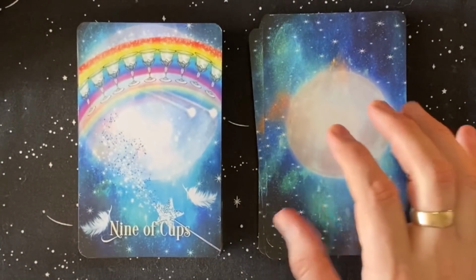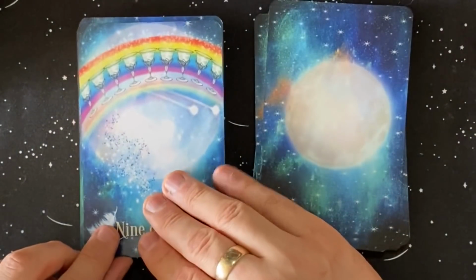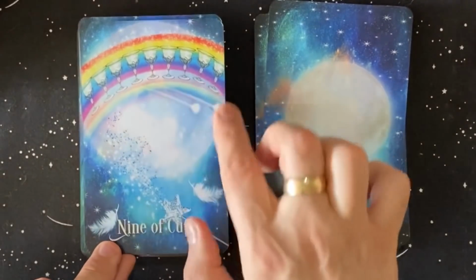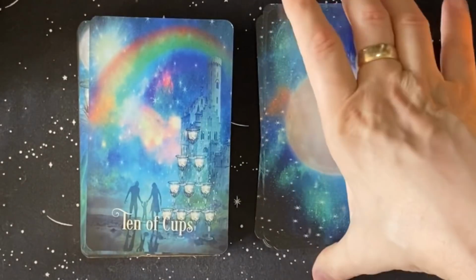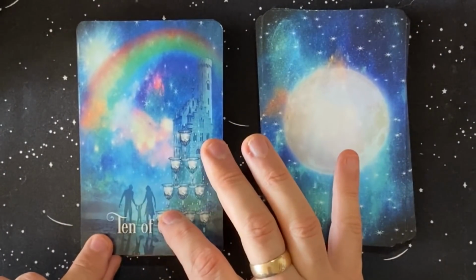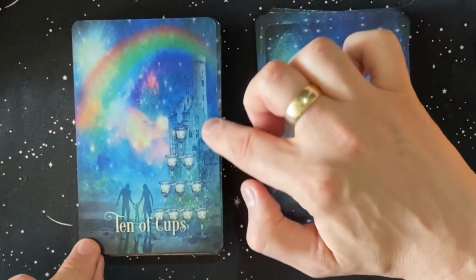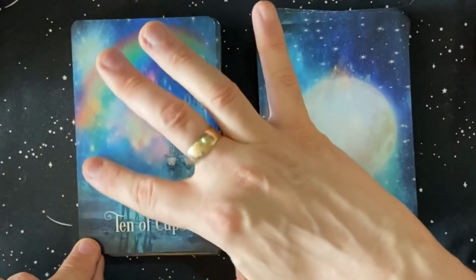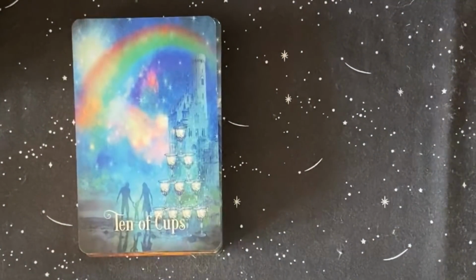Love the Nine. You'd have thought that would have been in the Ten. Well, there is a rainbow in the Ten as well, but I love the feathers and the stars, the shooting stars. This is a beautiful card. I love that we've got this little family scene, but look at the shadows that are cast as well. We've got this beautiful palace with its turret, gorgeous rainbow, and the universe is alive with colour and vibrancy.